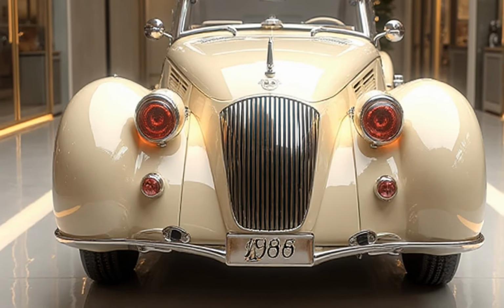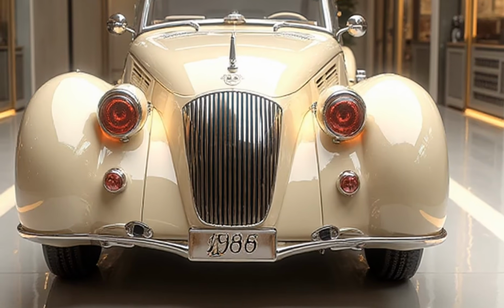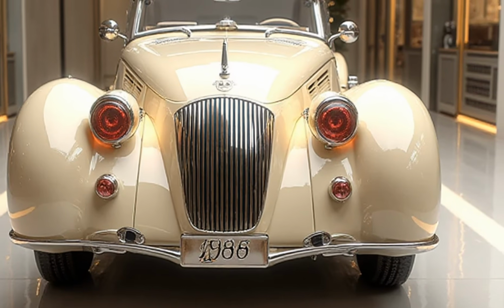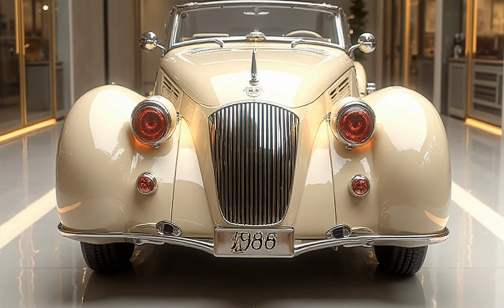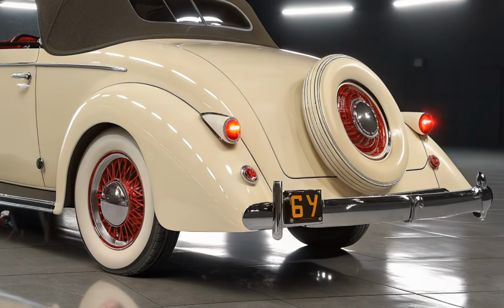But it has downsides. Modest performance. Limited practicality. And with the company gone by 1951, parts and support are hard to find. In the end, the Playboy A48 isn't about speed or luxury, it's about ambition and clever design. For collectors and history buffs, it's a gem. For everyday driving or investment returns, it's a more complicated decision.